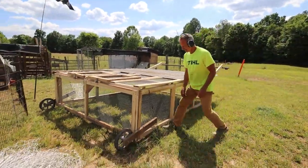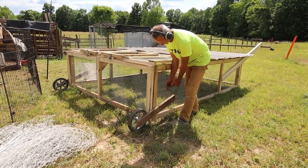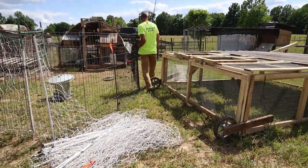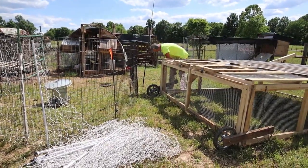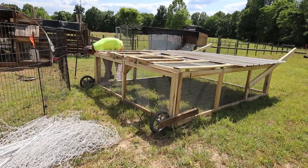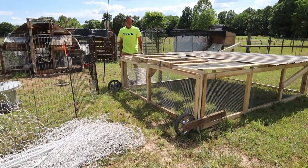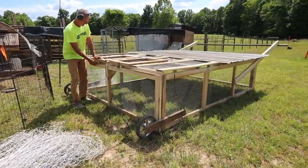Very nice. And for the legs, you just reach down, pick that up, use your clip, unclip, it's down flat. Nice. There you go. Very nice. Here's your hooks for your feed. Here's your door latch.